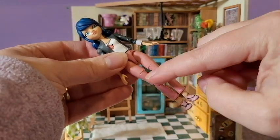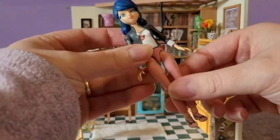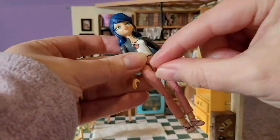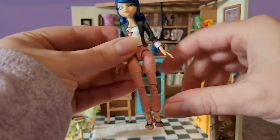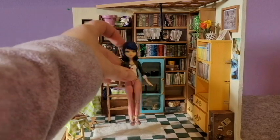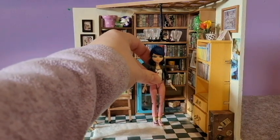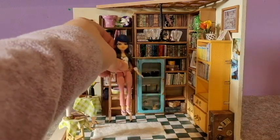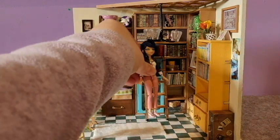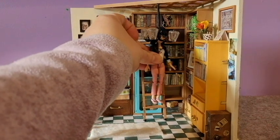You'll probably notice I had to Frankenstein her a little bit. She was too tall, so I cut chunks out of her thigh and glued them back down so she was a little smaller. But even at this size, there's not much. Okay, it actually is much better at this size. But if I want to pose her on the ladder climbing up, like, hi, it's right there.